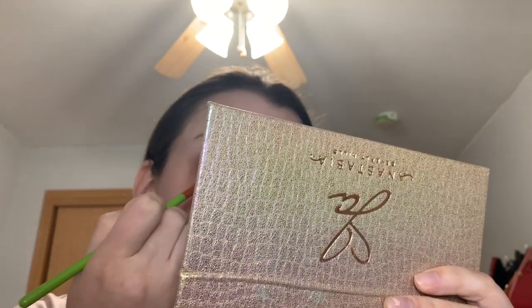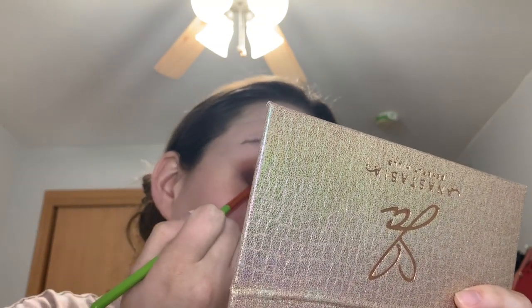So I'm going to spritz this brush with the e.l.f. coconut and algae oil. This is the glowy dewy mist. I've been kind of obsessed with that a little bit, but I'm just going to go back into the Zama and just kind of pack it.